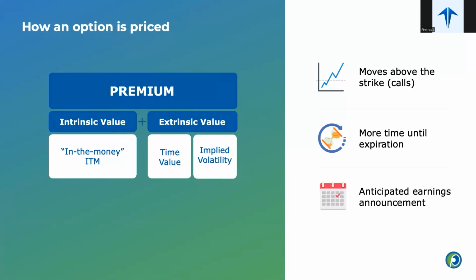So time value, the more time you have of an option, the more expensive it is, which means we're never going back in time. So as we approach our expiration period, of course, it's going to lose value.